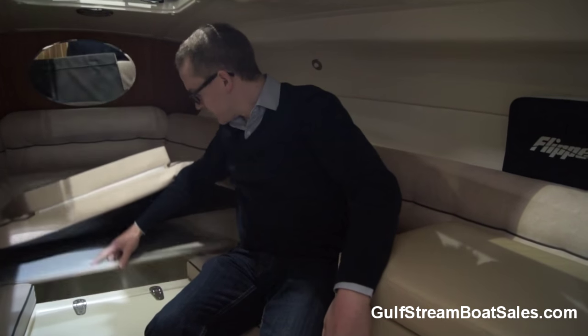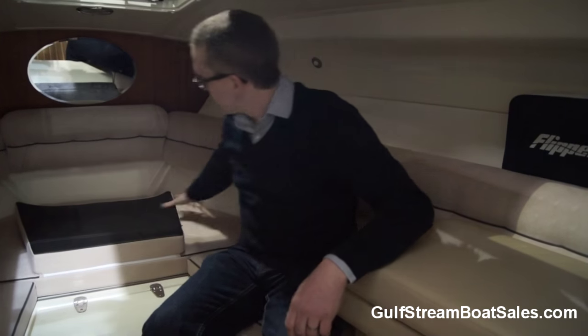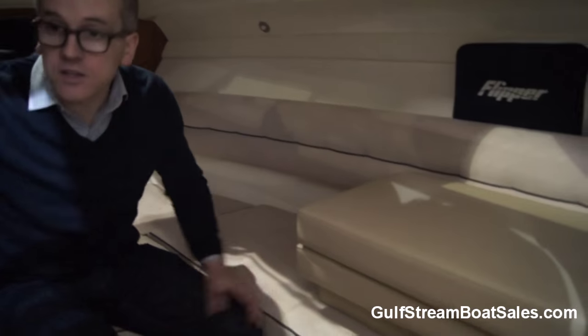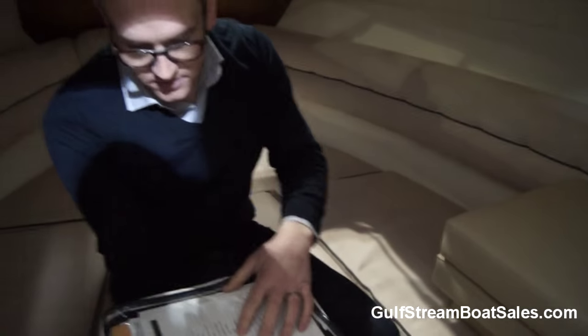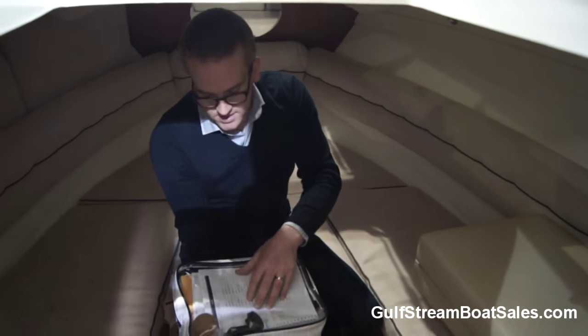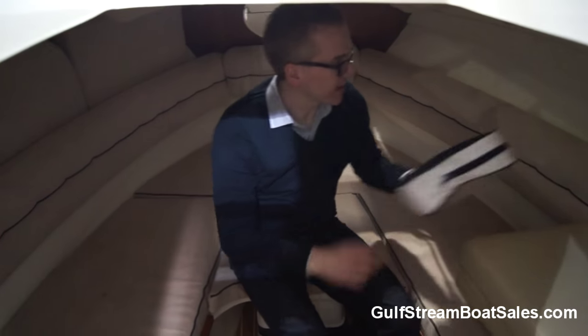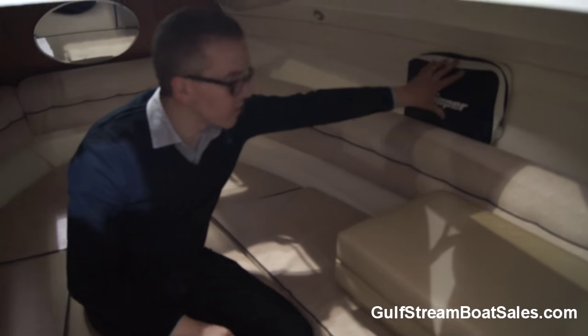Another big locker up under the forward section. A wee bit of storage in the cupboard here on the port side. A couple of little hooks in there for hanging gear up. And then we've got the original owner's pack with all the manuals, their service invoices, all the original handbooks and stuff. So as I said, it's a one owner boat, all the paperwork's perfect.